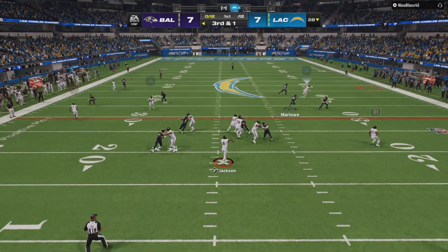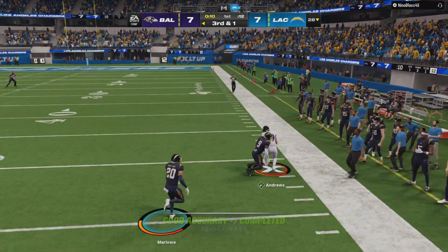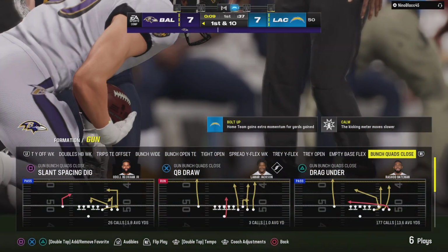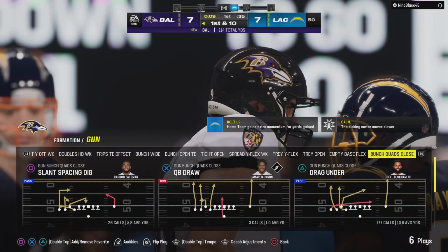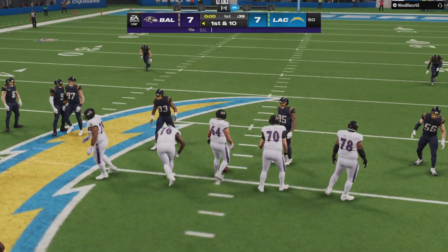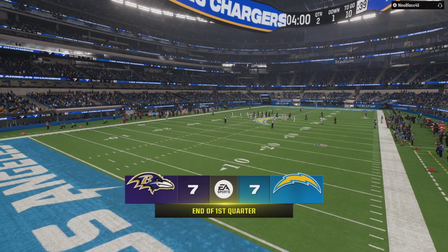Jackson. And he is caught. And he's going to be out of bounds right at midfield. So much for the run on 3rd and 1. Instead, it's a big chunk in the pass game. First down. Normally on 3rd down and short yardage, you're thinking of throwing to your tight end. It's just going to be a simple chain mover.